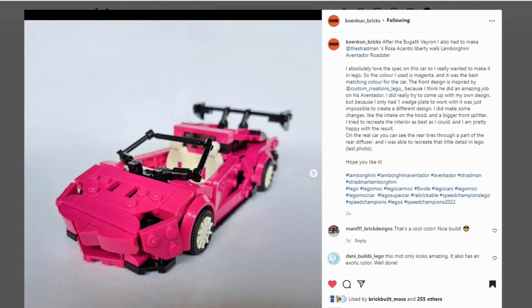And just an absolutely incredible job of sourcing the parts in the first place to get that many pink parts together. And then obviously the model looks incredible. Full Liberty Walk limited edition kit, white interior, black carbon fins and all that kind of stuff going on. And yeah, it just looks absolutely amazing.